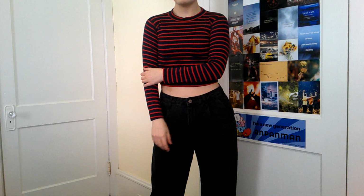Anyways, here's my first outfit. Okay, so here is my first outfit. It is a red and black striped crop top that's pretty tight, but I think it looks cool with the bigger pants. It is from YesStyle.